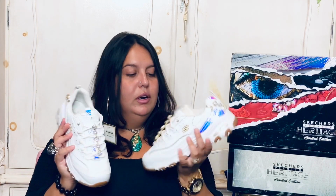And here's just a side view. The back also has the crystals, and I'm just in love with the white. You can dress these up, dress them down, jeans, dress, whatever you go for. So I'm very happy with the white. Let's see after this which everybody prefers, but here's the white.